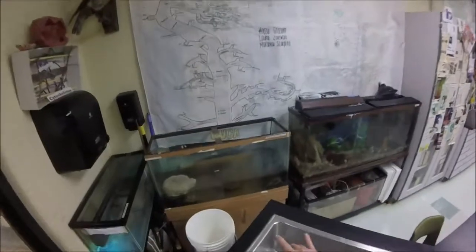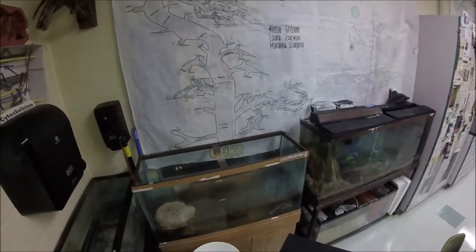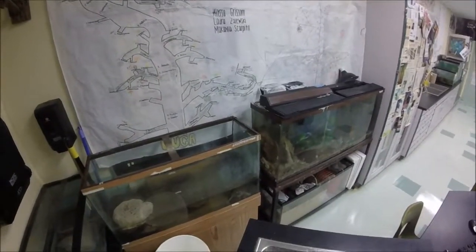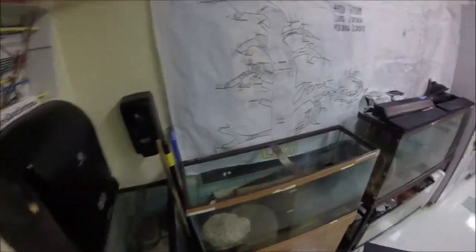And that's one of the big differences between turtles and tortoises, and we do have some tortoises too that you'll see later. Turtles spend most of their time in and around water, where tortoises spend most of their time out of the water, so you can find tortoises in the desert.